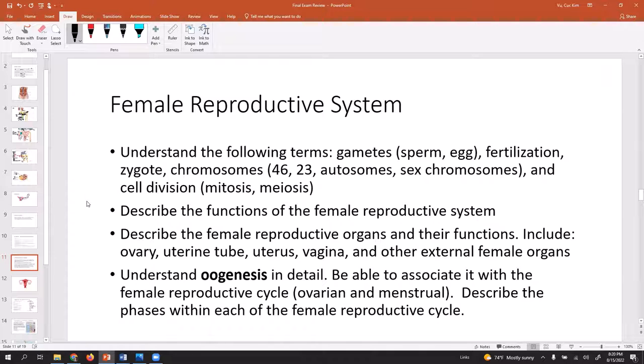What are gametes? Sperm or eggs. But what are they in general? The sex cells. And what are some characteristics of gametes? They are a result of meiosis. What else? They only have half the chromosomes, so 23 instead of 46. Or what's another way of saying that? Haploid, very good. So those are terms you should associate with gametes: they're haploid, they result after meiosis, and they have 23 chromosomes total.